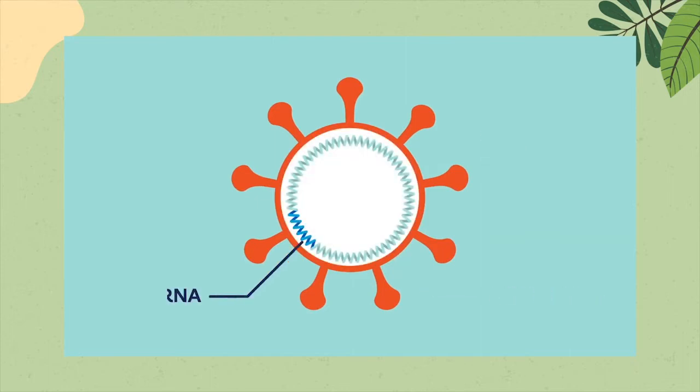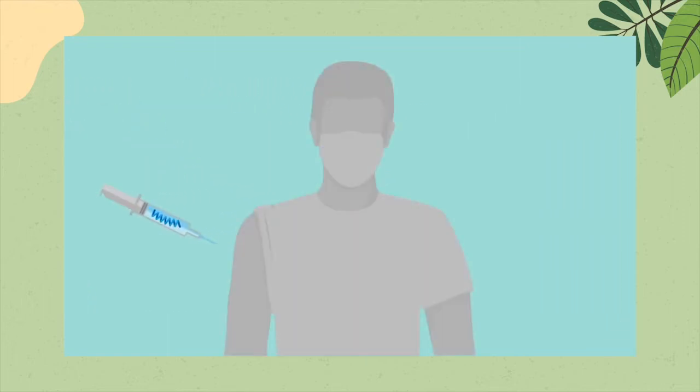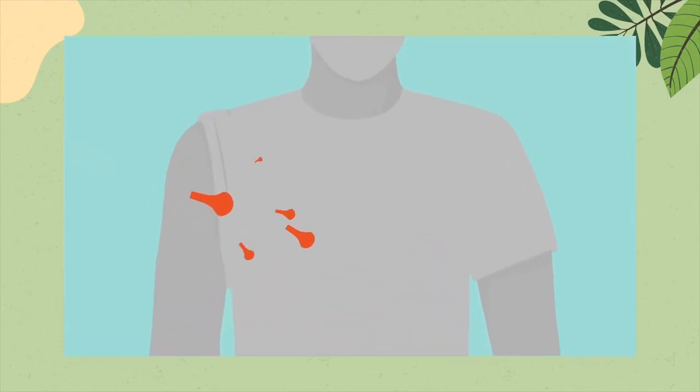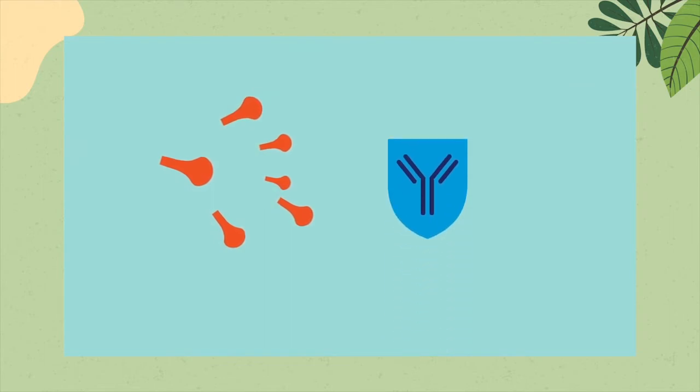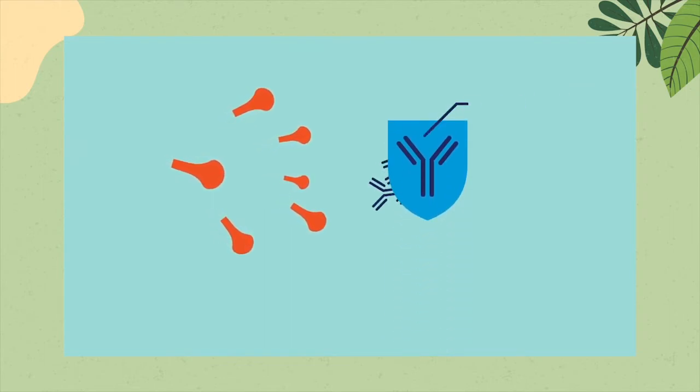This vaccine works by delivering some of the mRNA into our cells. When the vaccine is injected into the upper arm, the mRNA enters the cells near the injection site. Our immune system, which is what helps us to fight off infections, then recognizes this and starts to produce antibodies, or soldiers, to help fight off the virus.